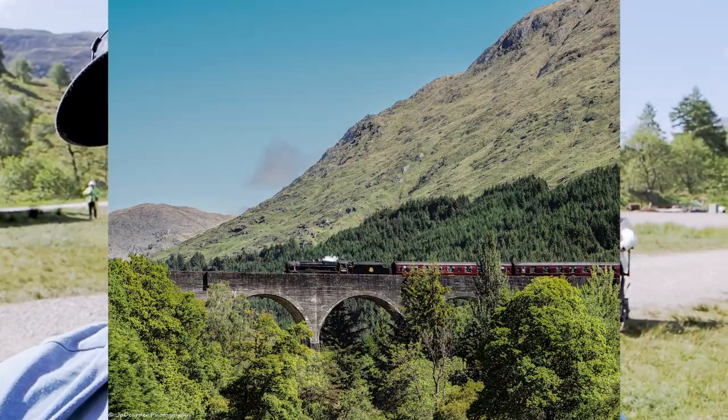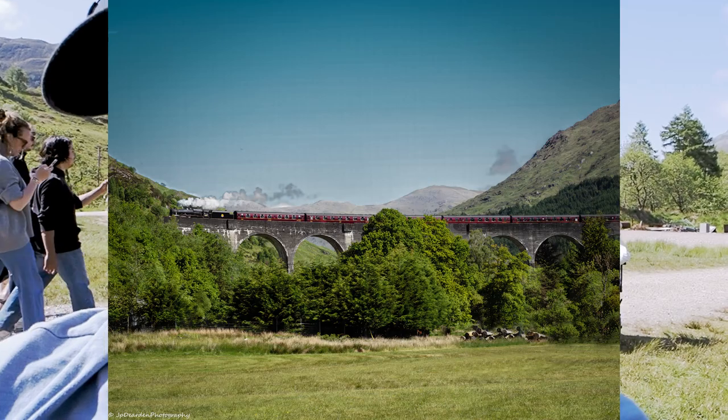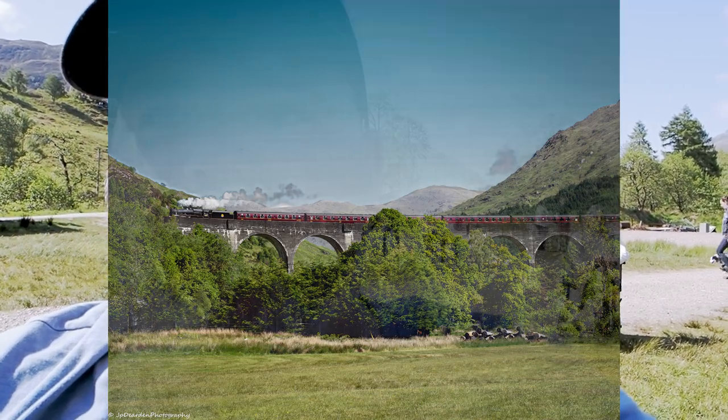I enjoyed the video and the views of the Harry Potter train going over. A few of them did turn out quite blurry. I think I totally messed up with the settings. I'm absolutely gutted. I have got a couple, I think, that are doable for the photo. But like I said, more than a few of them were out of focus.